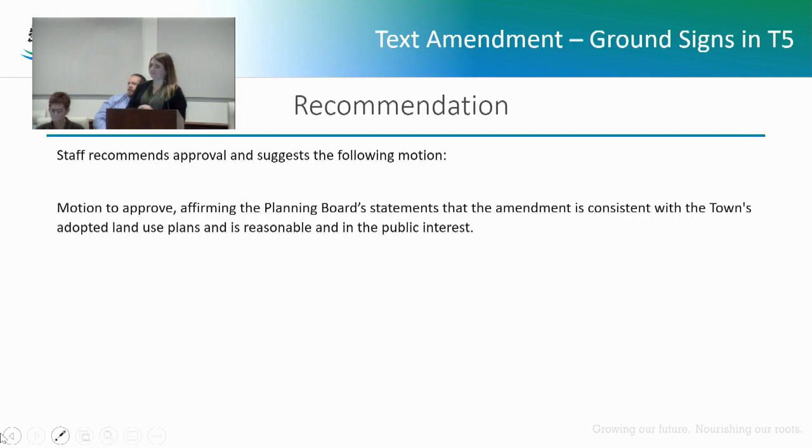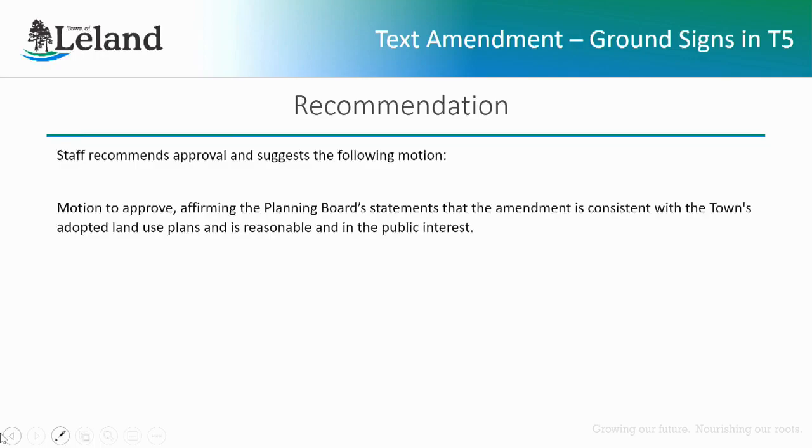I got a question for staff. With the recent change of the signs that have been replaced and all, would this have helped any of them in any other way that we did not work with them on? It wouldn't. Actually, these signs are much smaller than what they were allowed to install. Okay. All right, I was just worried about that. Anybody else got anything?